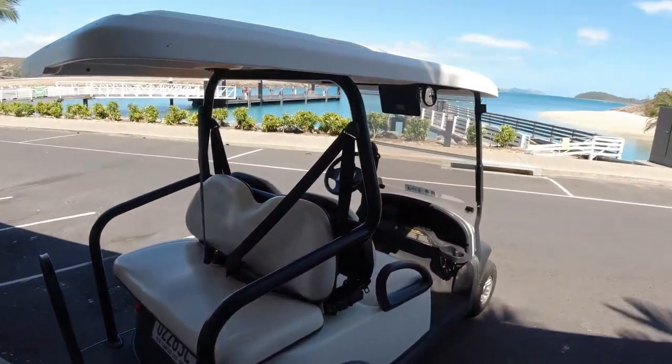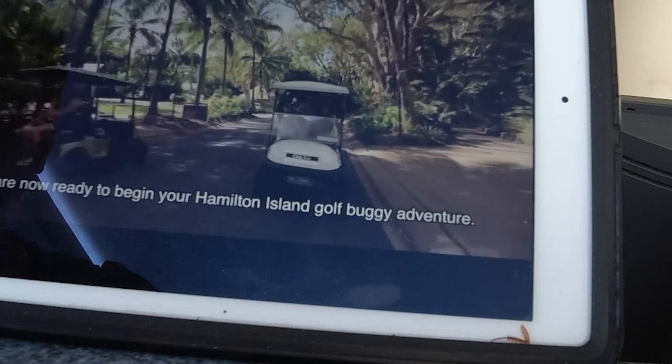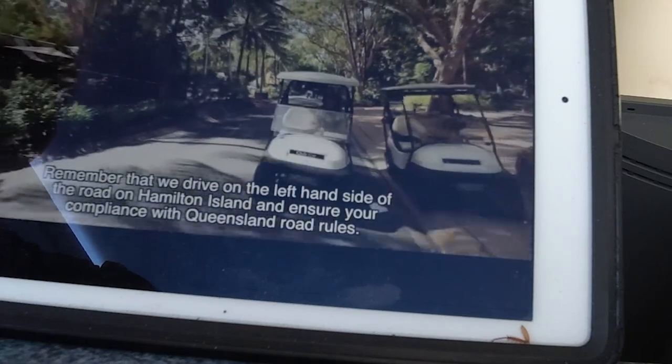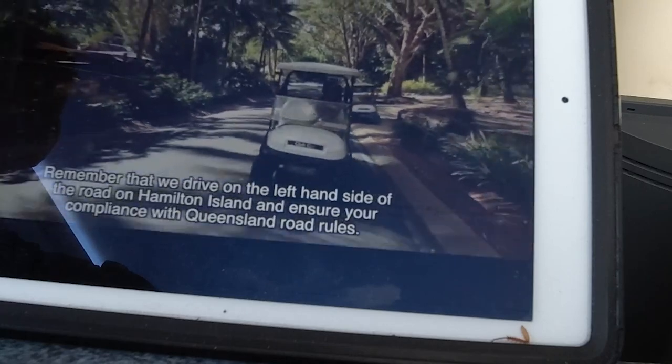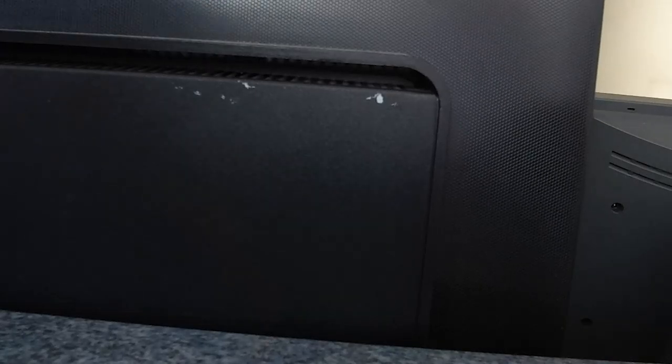This looks fun. You are now ready to begin your Hamilton Island buggy adventure. Remember that we drive on the left-hand side of the road on Hamilton Island and ensure your compliance with Queensland road rules. So buckle up, be safe, and have fun.